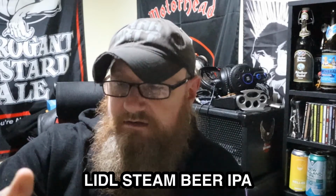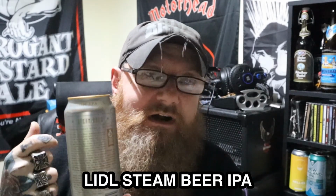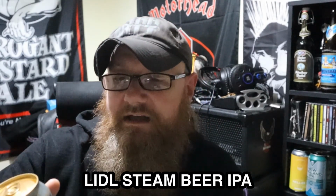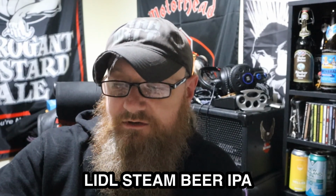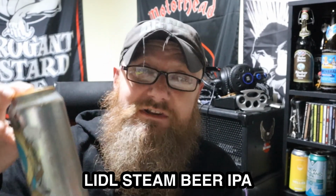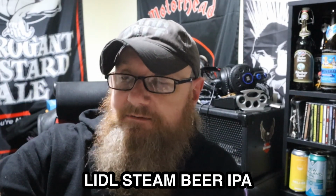It's 4.9%. It's a 500ml can, which I really like because they haven't gone down that poncy road of putting everything in at 440ml cans. I don't know whether that's something to do with the UK government's guidance on alcohol units. Well, it obviously hasn't because they're doing it here and they can sell it here. So, you know, they're getting away with it here.